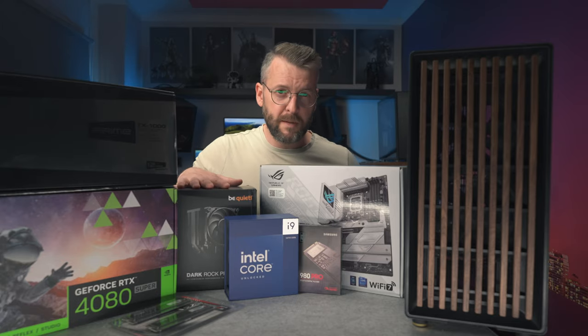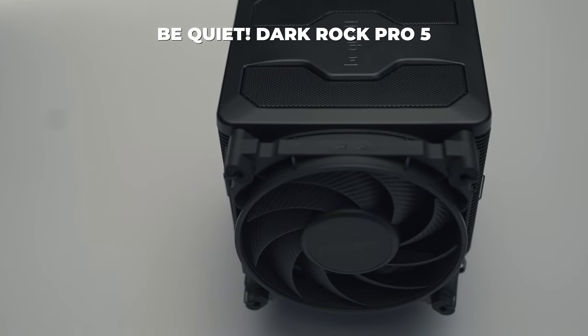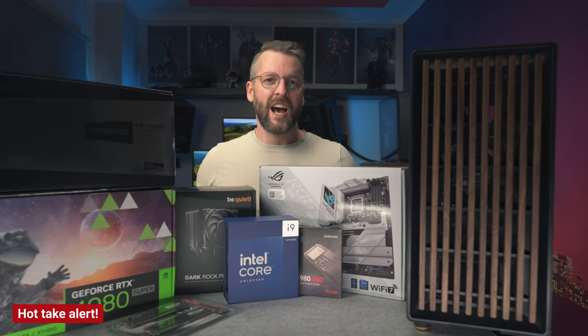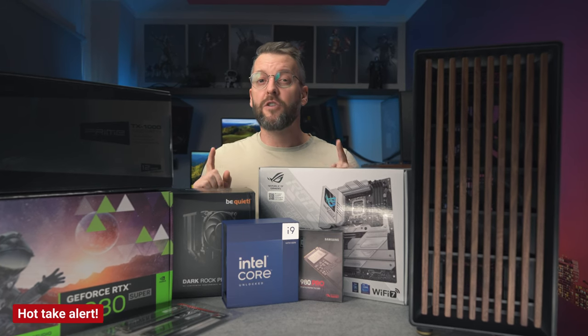How are we gonna cool the CPU? With this Be Quiet Dark Rock Pro 5. Yep. No AIO in this system, and there's a very good reason for that. I think AIOs are a bit of a scam. I mean, just look at the price, then look at what you're getting for your money.